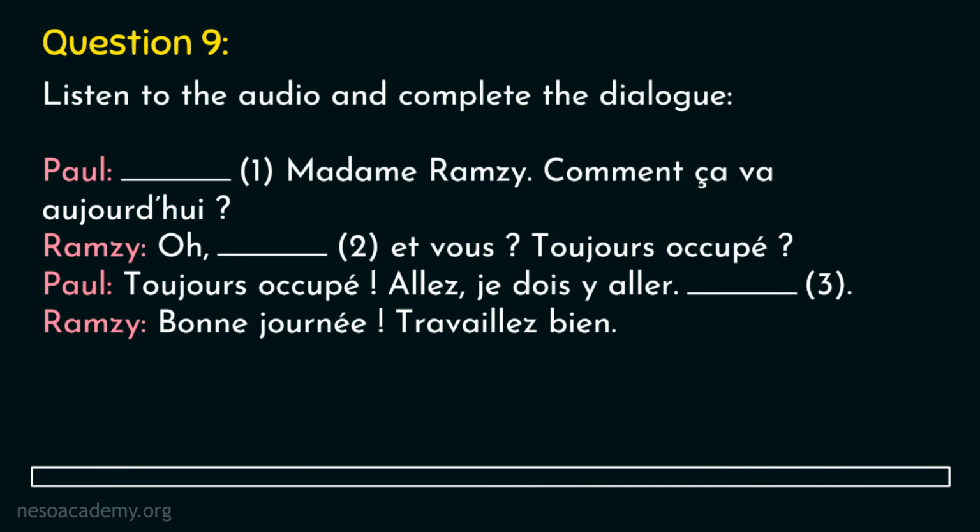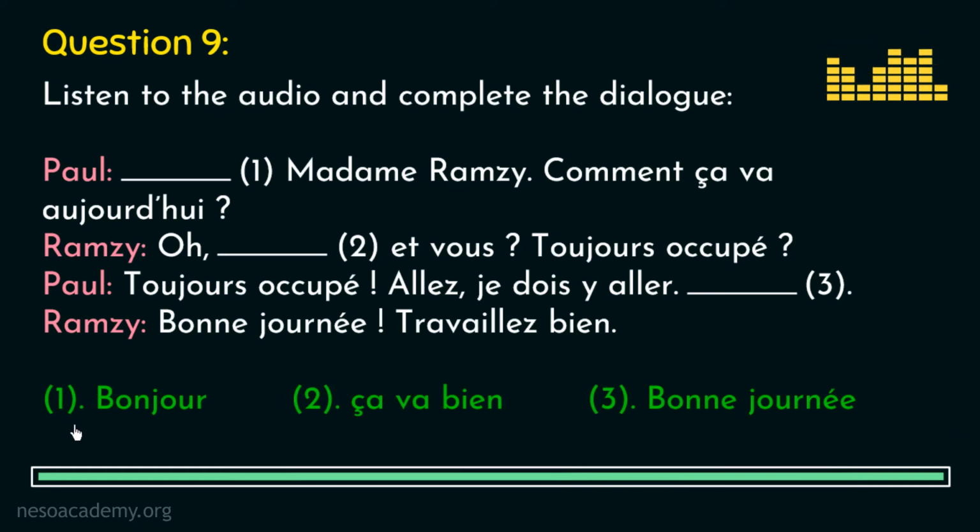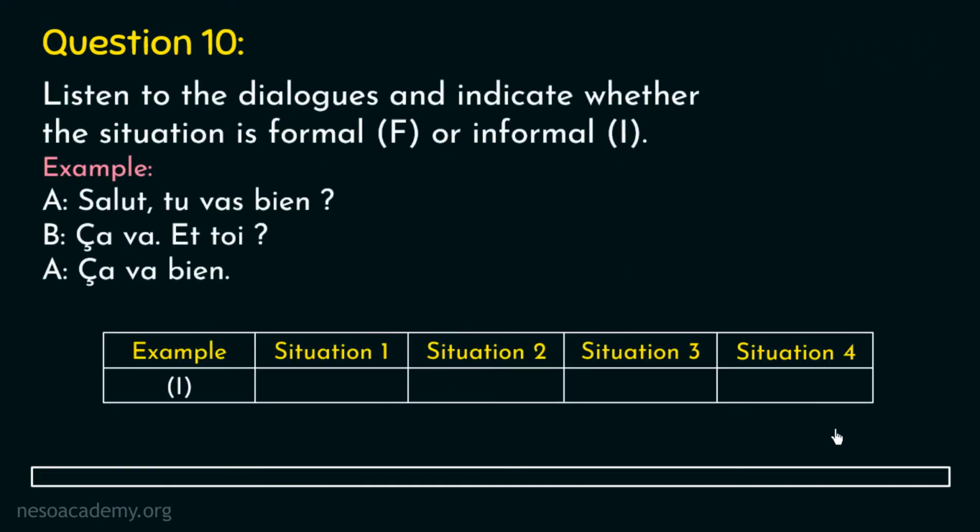You now have 20 seconds to recheck your answers. Time up, and the answer to this question is first part bonjour, second part ça va bien, and the third part bonne journée. Now comes the last question of this quiz time on your screen.